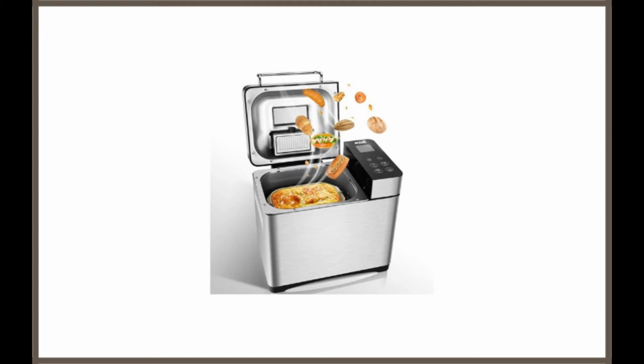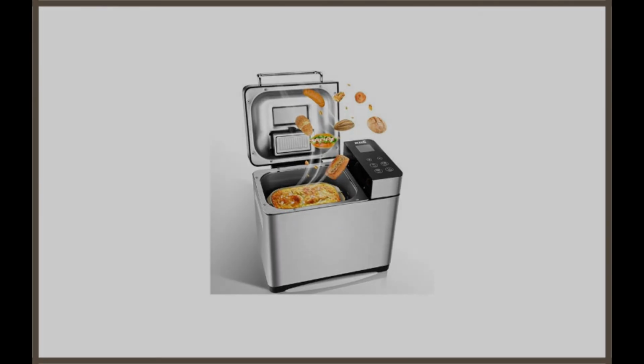It has a high-quality metal case, which will look beautiful in your kitchen. It has 17 settings, which is among the highest compared to other bread-making machines. It also has included some of the key features of any reliable bread maker.